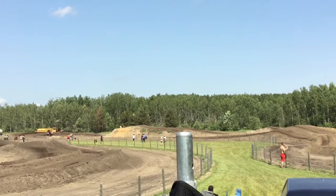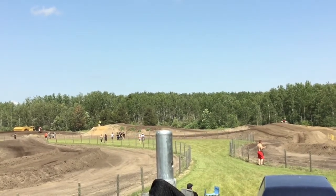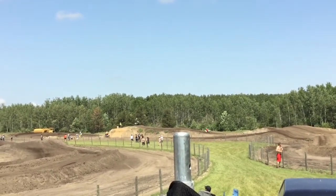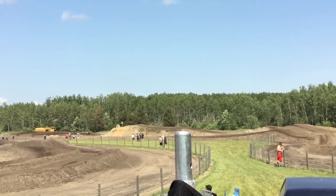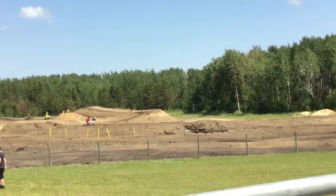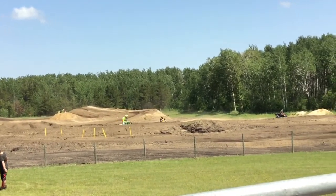Tyler Hrychuk on the 111. He's currently in your 3rd place spot. Garoppolo, who actually had a terrible start on the 110 machine, fighting his way back inside the top 5. So not the start he was looking for, but his end finish is looking to be for sure in the top 5. So a much better finish to his moto. He's got the line on the inside of this split corner. Looks like he's going to have the advantage too.